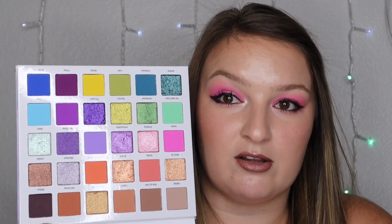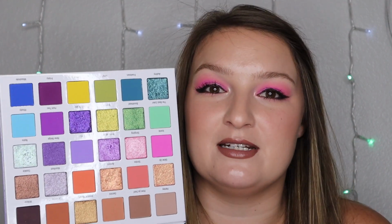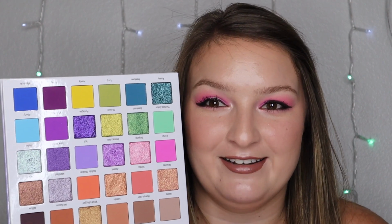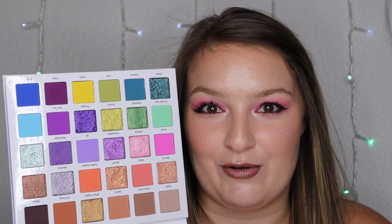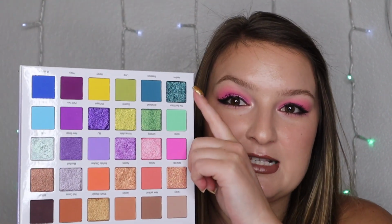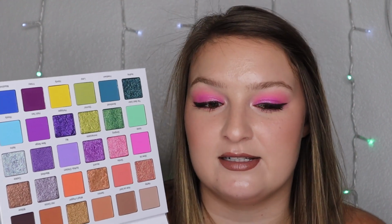It's just some of the colors are scary to me. Even the purples, they're so pigmented and so vibrant. It scared me when I was doing that TikTok on it. But thankfully, it turned out pretty well. I was very happy with the look. But some of these blue, teal colors, green, I'm just not super comfortable wearing them, and I've got to get used to that more. But it's still a really good palette, and I do enjoy using it.